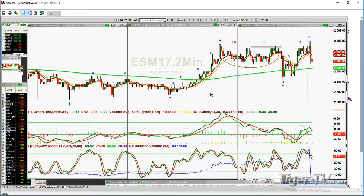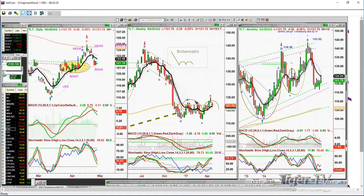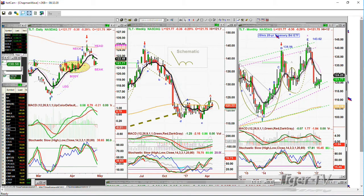I tend to trade for my own purposes intraday, just real short term, in, out, because my time is limited. I don't have all day to sit there watching it, so I've just got certain time periods.